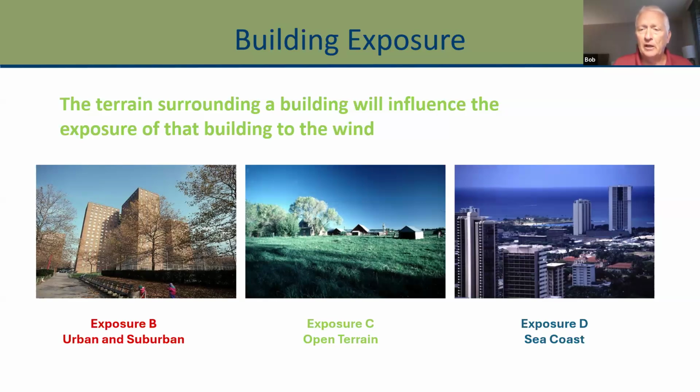That would definitely be an exposure C. And then exposure D is seacoast. And seacoast doesn't have to be on the ocean. It's a mile of open water. So if you're designing on the Great Lakes, you could clearly be an exposure D, something like that.